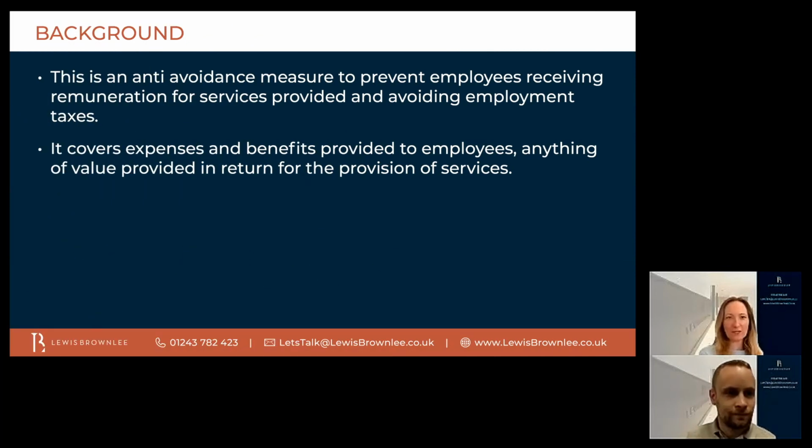So, Lewis, do you want to give us a bit of a background into why we have Forms P11D? Yeah, so Form P11D are used to report taxable benefits, and benefits are typically when an asset of a value is given to an employee or when an employer pays for something on behalf of an employee. The main objective is to ensure PAYE taxes can't be bypassed. The P11D is the name of the form that taxable benefits are reported on.